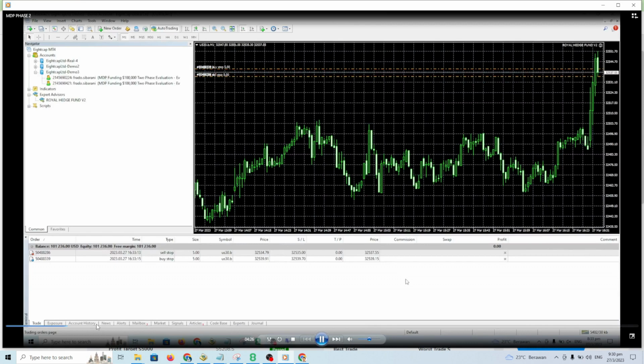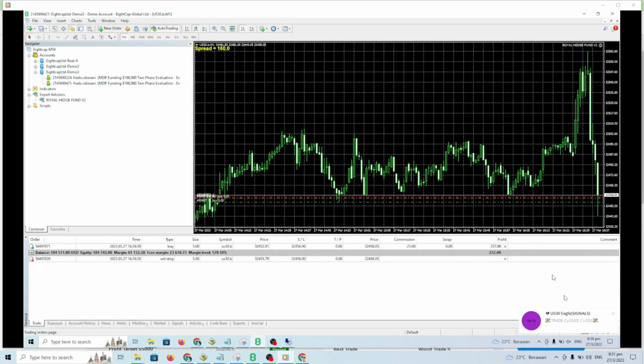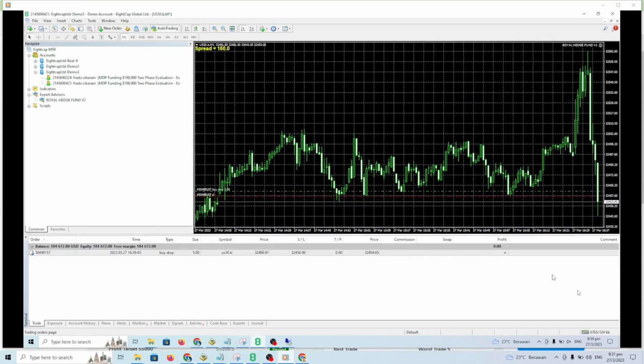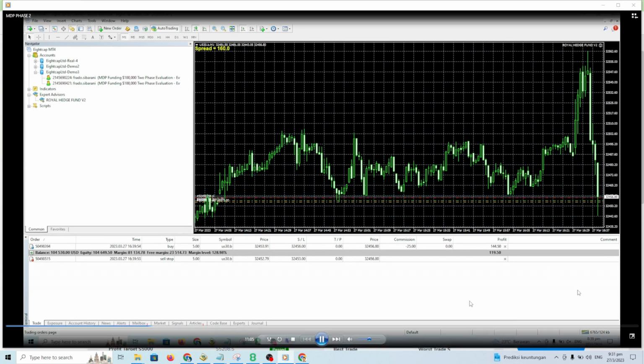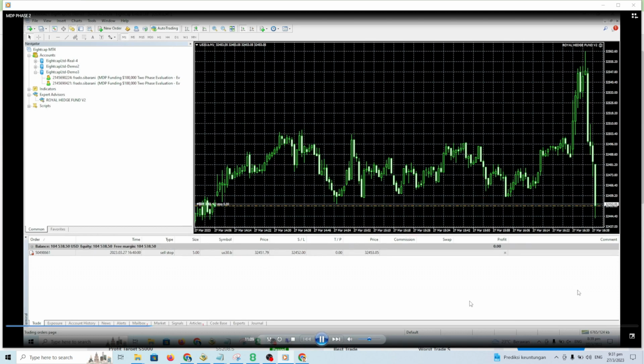But after that the market slows again. So this HFT is good when there is a spike like this, a long candle in M1. People say this one is also good when you trade in big news. Definitely you will get a big profit, in a challenge, not a real account. Anyway, let me move forward a bit.